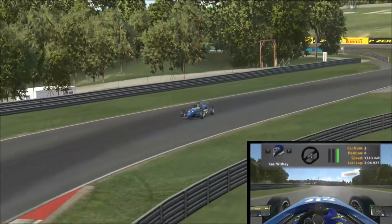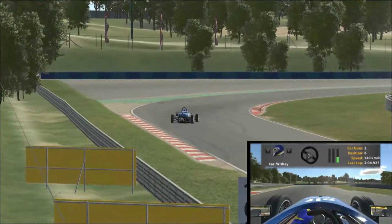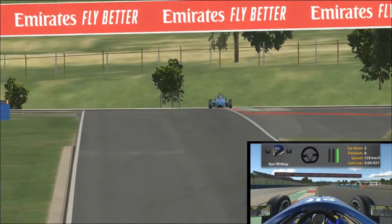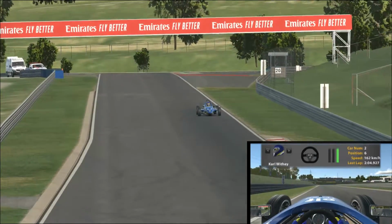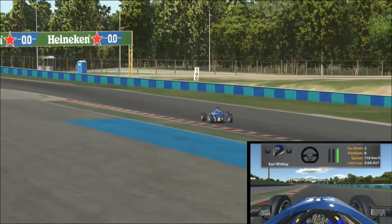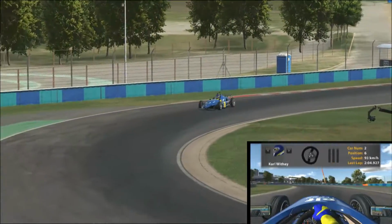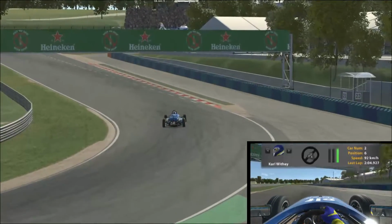So anyway, the race goes on. We're sitting in P6 at the moment, and we've got a gap of about 20 seconds to the guys in front. It was 30 seconds, and it's come down steadily, so we have been gaining on the leaders, which is a really, really good sign. It's always a good sign when you're gaining on the people in front of you.